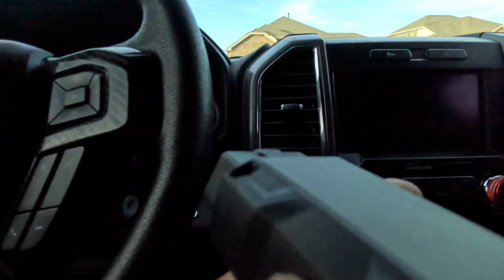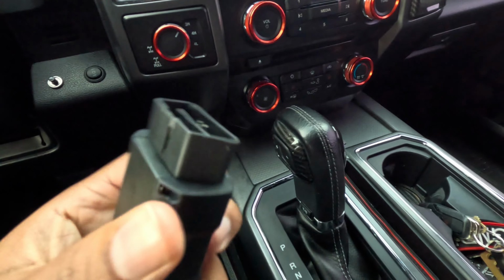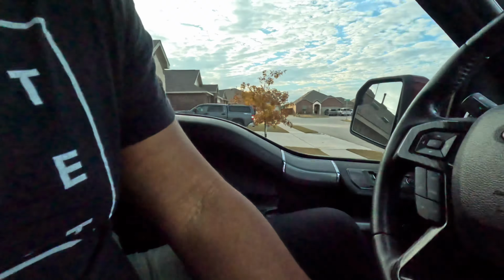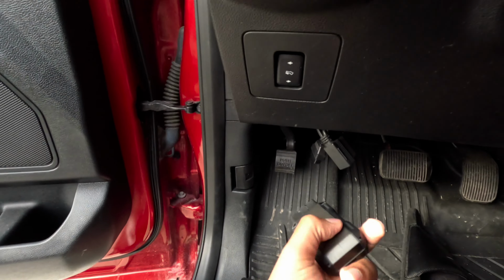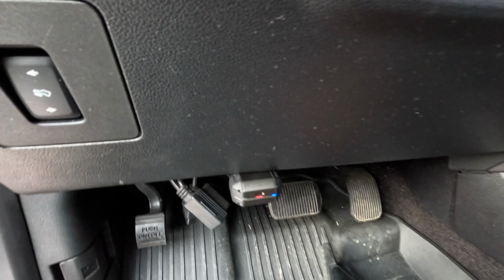Here's the device right here. I already opened it. You can see it's called TopScan right there on the device. It's pretty heavy, well made. It's nice. So I already kind of read through the instructions and all that. So you want to take this and plug it to your OBD port. So that's what we're going to do first, which is down here. Let me see if I can find it really quick. There we go. Boom. So you get a red light like that. It's blue. So it means connected to Bluetooth.